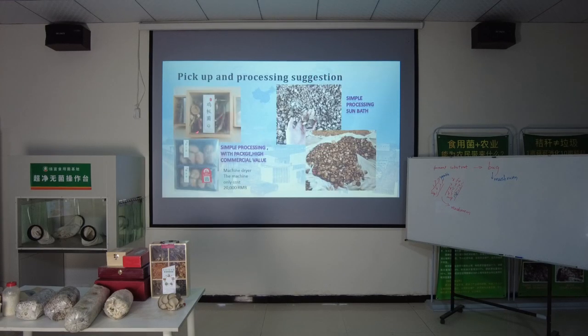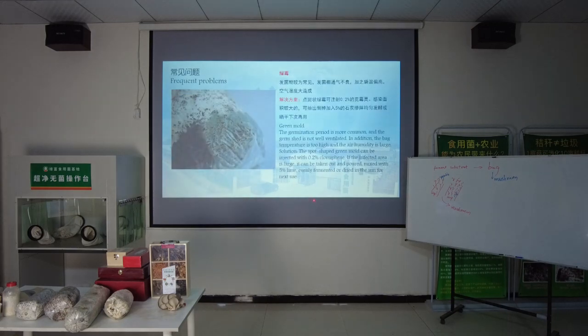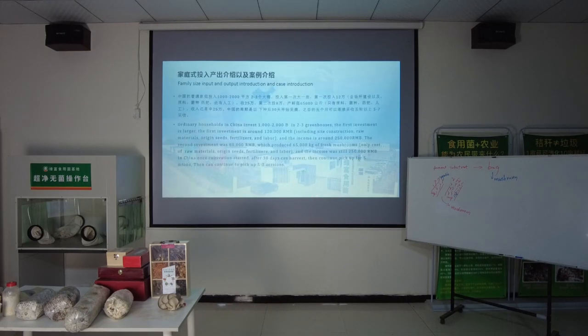Here, this one looks expensive. All this mushroom after harvest and pickup, with only simple processing with some dryer machine or some sunlight, can still be very expensive in this way. Here is a successful mushroom farm in Africa. Also a mushroom farm, and the most common problems.